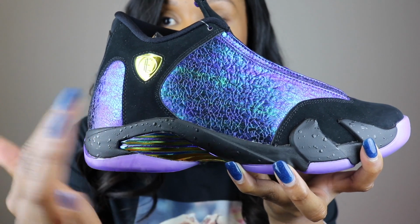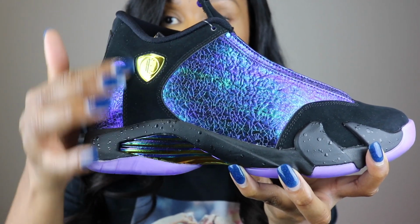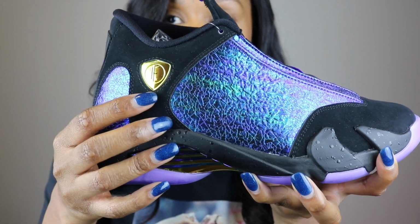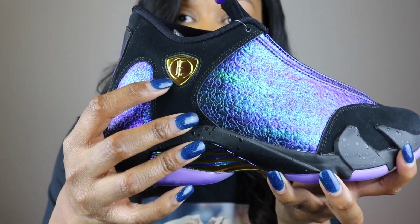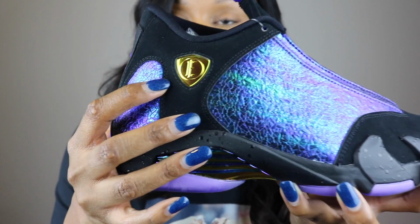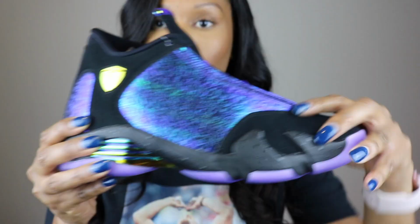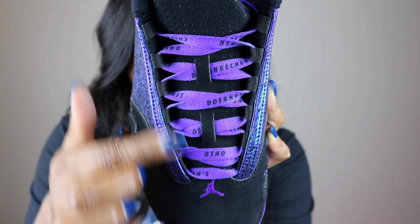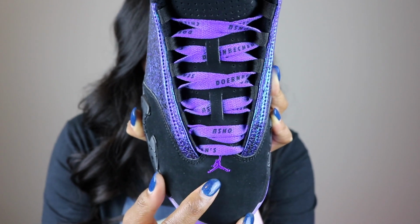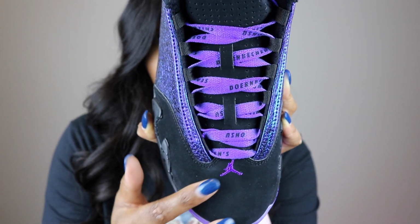Now, between the two reptile panels, you'll see that there is a suede kind of bar here, and on this suede bar you'll see that there is an emblem, a gold emblem right at the top close to the collar, and the initials on here are EE, standing for Ethan Ellis. You also have the suede going around the toe box. Taking a look at the front of the shoe, you'll see that there's a purple Jumpman that is etched into the suede here around the toe box.